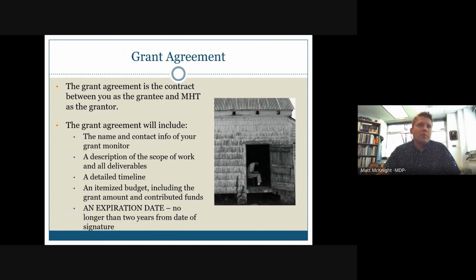So whether it be cash or in-kind, what we don't want you to do is overpromise at the application stage and then underdeliver later on. So make sure that you're being realistic about what you can provide to support in the application stage so we don't run into problems later on down the line. And then finally, the expiration date is also going to be listed in the grant agreement, and that will be no longer than 2 years from the date of your signature under normal circumstances.